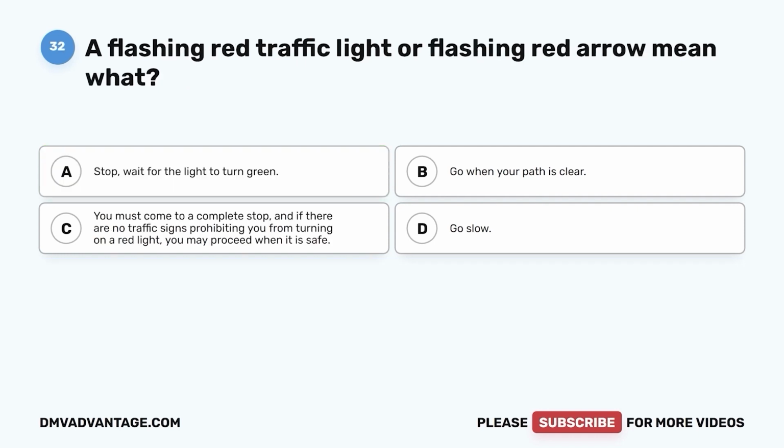Question 32. A flashing red traffic light or flashing red arrow mean what? A. Stop, wait for the light to turn green. B. Go when your path is clear. C. You must come to a complete stop, and if there are no traffic signs prohibiting you from turning on a red light, you may proceed when it is safe. D. Go slow. The correct answer is C.